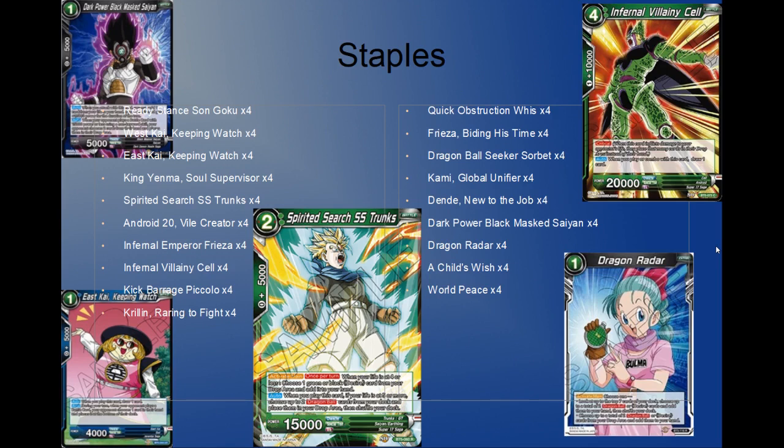Inferno Emperor Frieza helps you awaken for green. Inferno Villainy Cell is just like the Unbreakable Super Saiyan Son Goku, except this one is Cell and an Android. So it's probably going to be better in decks that don't run red energy but still want to use Unbreakable, because it's not a Saiyan. So I'll keep that in mind.